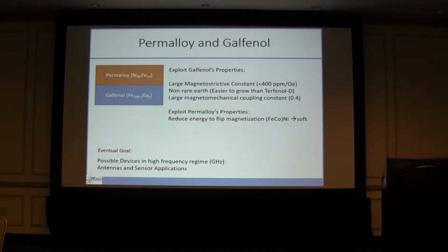So in this research, we use permalloy and Galfenol. And we want to really exploit Galfenol's property, which is a large magnetostrictive constant. This is a maximum of 400 parts per million per Oersted, and this is really at the high end of Galfenol's spectrum. A more realistic number would be around 50 to 70 for the way that we grow Galfenol thin films.